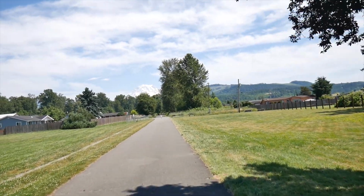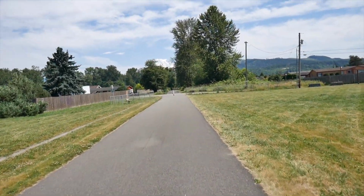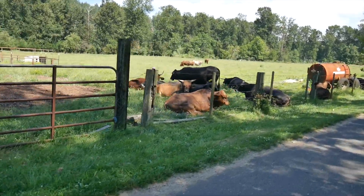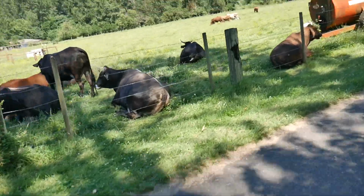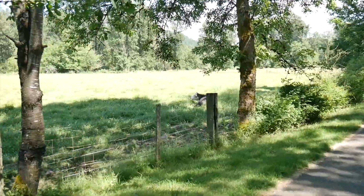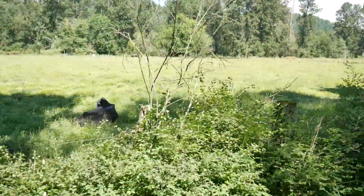So there you can see the mountain. Pretty good view. Well, it was. I should have got the shot further back. It's starting to go away, but it should come back. Well, look at the cows. Whoa. Hey guys. I almost just fell. What you doing all alone? All right, see ya.